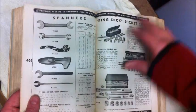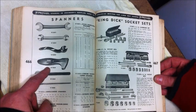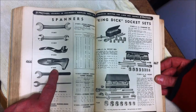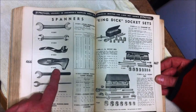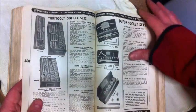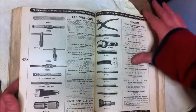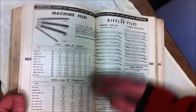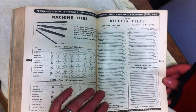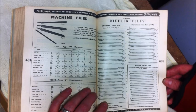thousands of different pairs of pliers, Sidchrome spanners, that's a V1884, which is a standard adjustable spanner. What a useless thing, and in 1955 you could still buy one. Box spanners, punches, files, Riffler files. I really regret that you can't buy a set of files like that now. There's something I could use for work and use a lot.